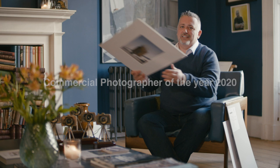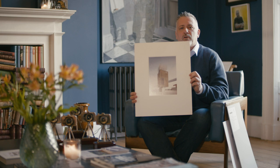And next is the Commercial Photographer of the Year. So British Institute Professional Photography Commercial Photographer of the Year is... Da, da, da. Round of applause for Gavin Jowett, which is a beautiful image that I know, as an architectural image, Sean Conboy was blown away with, and you'll hear his comments in a second about this image.